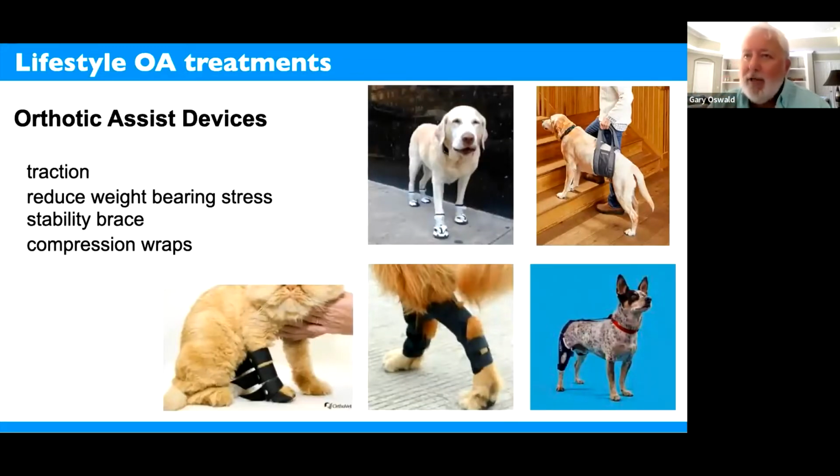Orthotic assist devices: we use them all the time in people, doing things to give us better traction and more stability in our joints. Dogs take to these really well. Neoprene socks, braces, and you can do the same in cats if they're amenable to it. We all in our clinics have slings to help animals get up, get out of cages, onto floors, and up and down stairs if we have them. There's no reason an owner shouldn't have that same capacity at home to help their patients get up, get moving, and do better. Don't forget, multiple companies provide veterinary orthotic assist devices, and their technology and durability have really advanced over the last decade. So I would certainly consider looking into those for my arthritic patients.